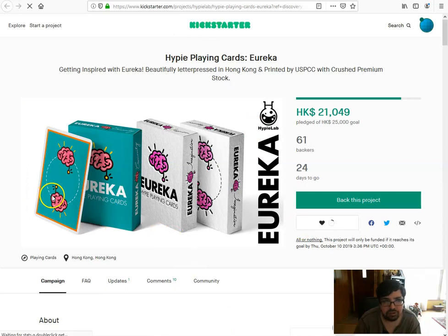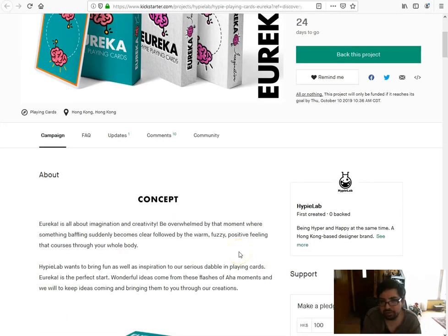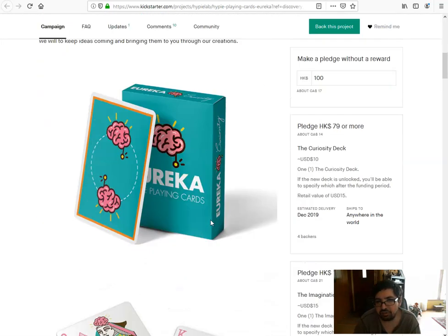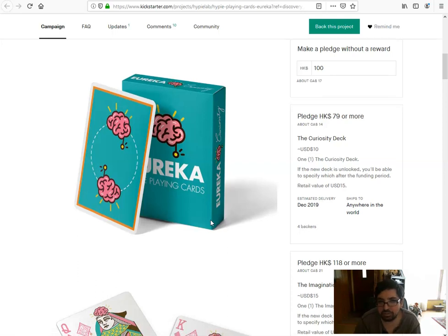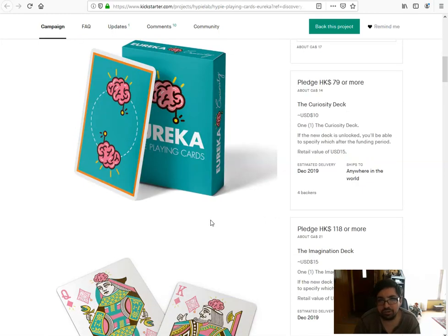The back design features brains. Eureka! Good idea, right? To be printed by USPCC. Beautifully letterpressed in Hong Kong. Oh, God. So the tuck cases are being made in Hong Kong and the cards are being made by USPCC, and then they're going to be sent back to the United States for most backers. I hate when projects do that. It just adds a whole lot of unnecessary extra time to the project, if that is the case. $14 for one deck. There's the Curiosity deck and the Imagination deck, which is 21 bucks Canadian, 15 bucks US, and 10 bucks US for the Curiosity deck.